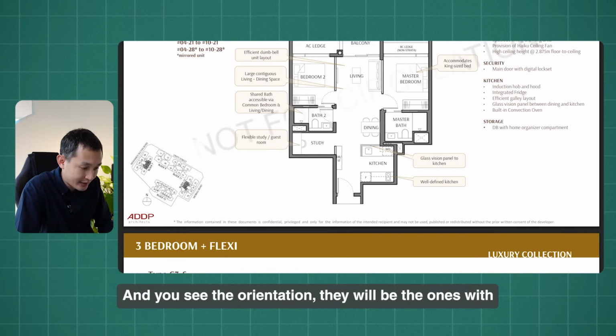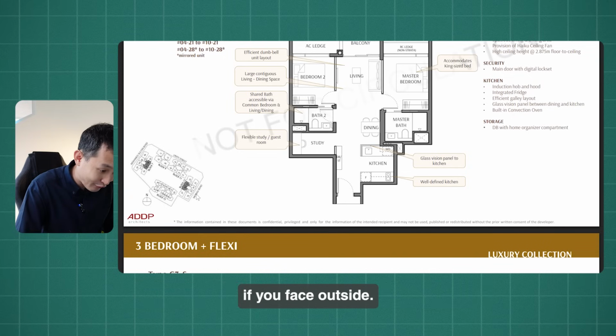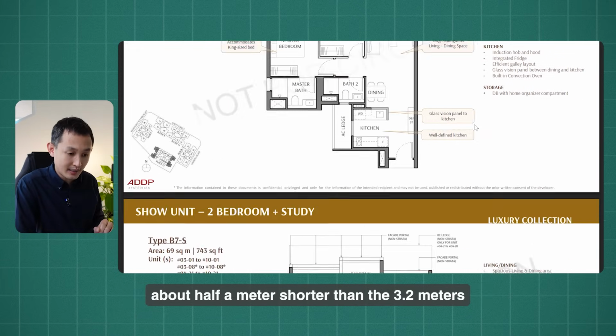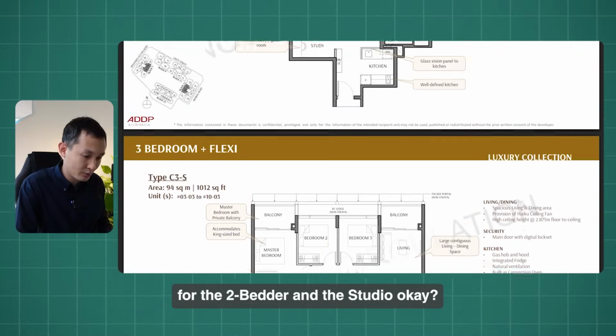And you see the orientation, they will be the ones with perhaps the best block-to-block distance, because you're going to have lesser block-to-block if you face outside. So this block-to-block is considered very good already, okay? Do note that the ceiling will be slightly shorter, about half a meter shorter than the 3.2 meters for the 2-bedder and the studio.